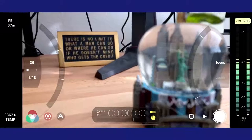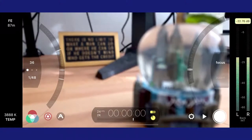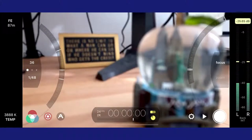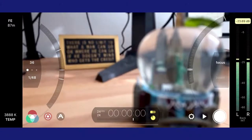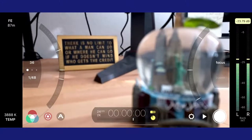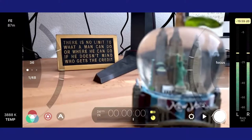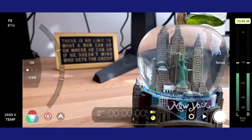And then let's say I wanna start right here. I'm going to tap that marker at the very top, and the phone or the app will do an automated slow focus without me having to intervene at all. And it just creates a really nice look if you want to do a quick little rack focus, for example. So it looks nice, you know, if you want to do a look like that.